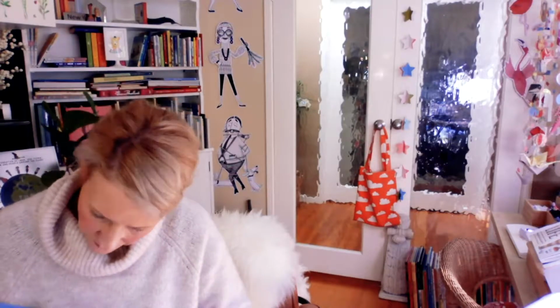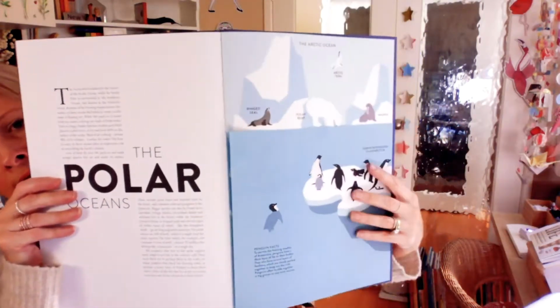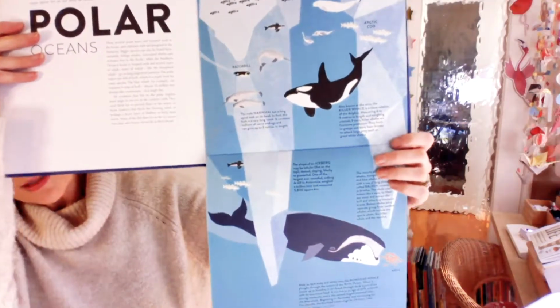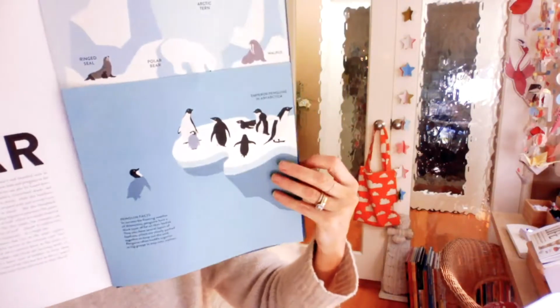Oh, golly. I mean, even just something as simple as this, when we're looking here at the polar oceans, and we can discover deeper into the ocean there. Just a simple concept of being able to unfold the page there. Beautifully done.